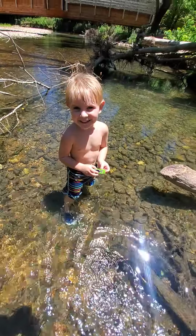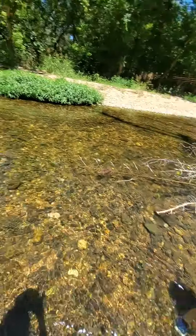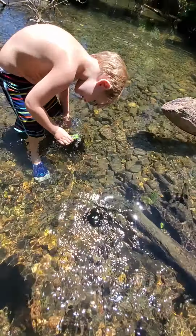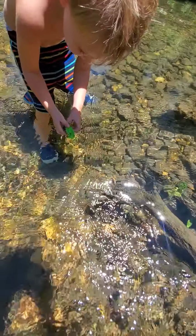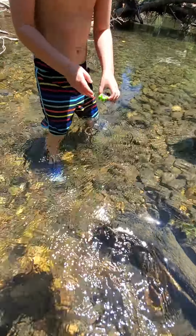See that? Yeah, I think it's better for the pool or the bathtub because if we put it here, it's going to go all the way downstream and we'll never catch it. If you put it backwards, it brings water. Yeah, it does. Put it back down there and let me see it real close.